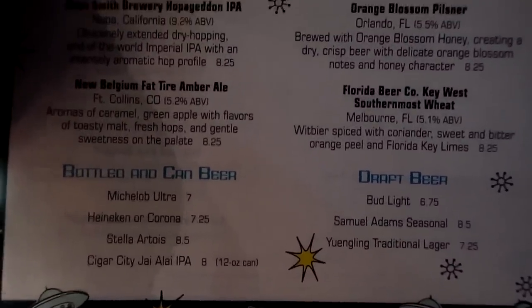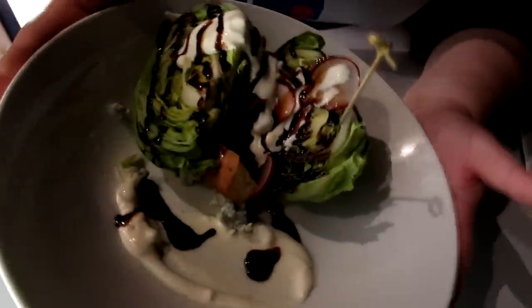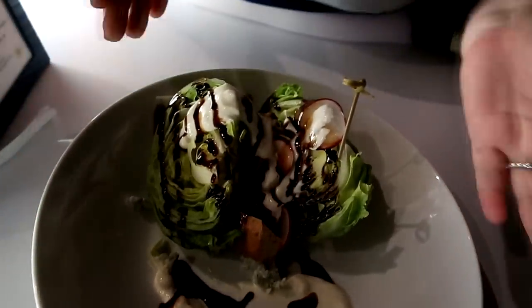This restaurant also serves white wine and red wine, as well as sangria, specialty craft beers, and bottled and can and draft beers. In May 2018, Melanie ordered this wedge salad, which is on the appetizer menu. It's about $8, and she found it to be really delicious and really filling.